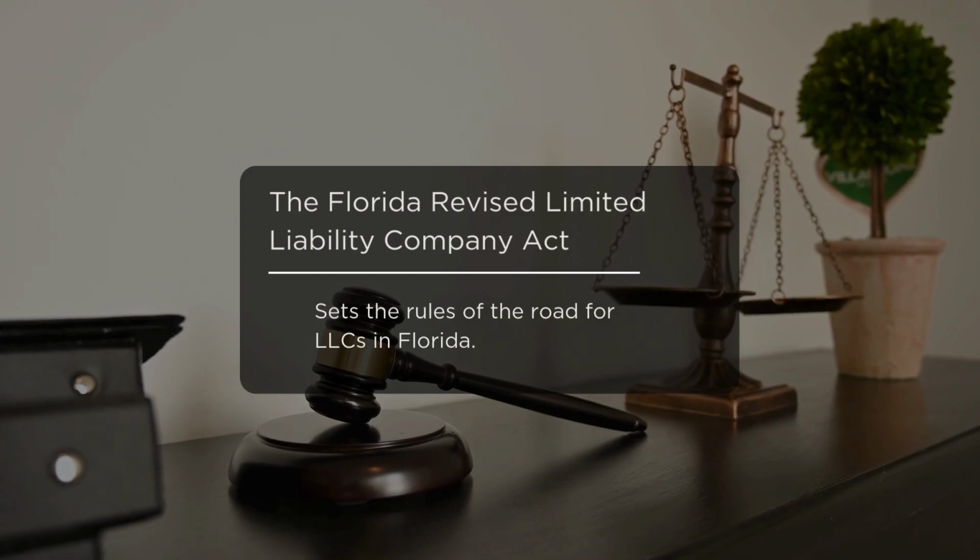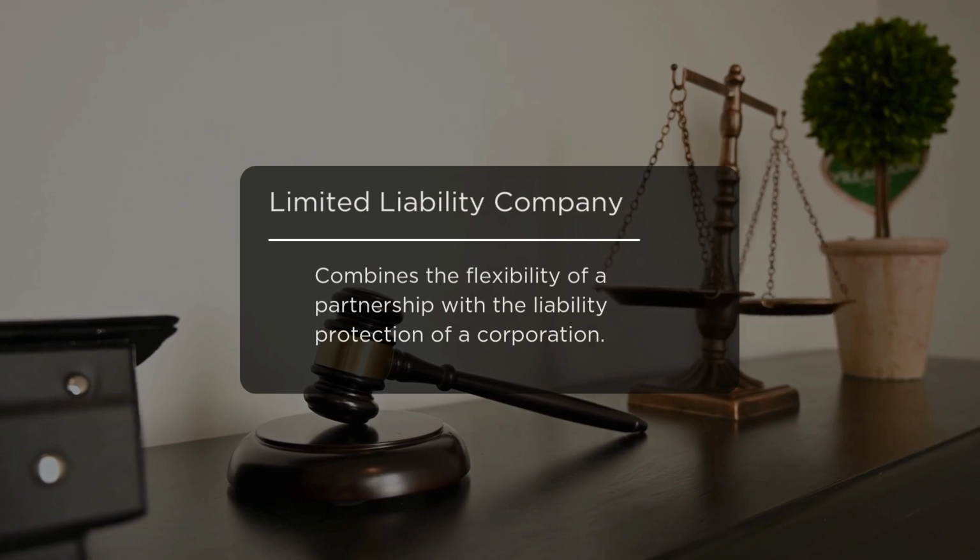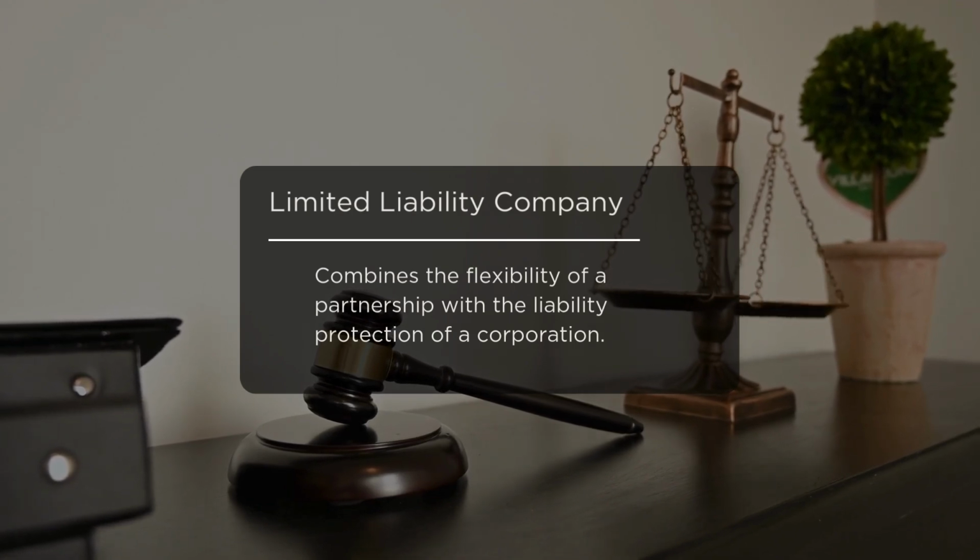The Florida Revised Limited Liability Company Act, or as we'll call it, the LLC Act, sets the rules of the road for LLCs in Florida. An LLC, or limited liability company, is one of the most popular business structures out there, and for good reason. It combines the flexibility of a partnership with the liability protection of a corporation. What does the LLC Act mean for you as a Florida business owner?